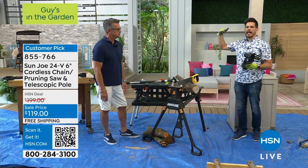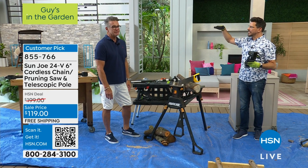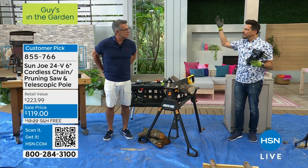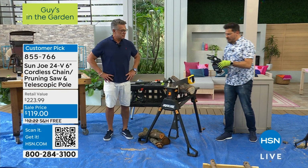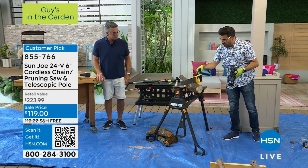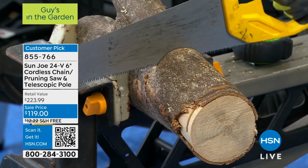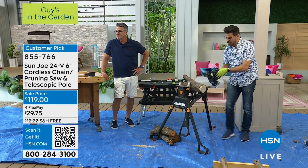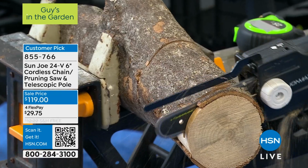Yeah. But for frame reference, Guy, you're a little over 6 foot. I'm 6'1". With that pole, you're going to be able to get 12, 13 feet reach up in the air. Now, I tried to saw this with a regular saw, and you can imagine what happened. This kind of got stuck in there. There we go. I got it out. So, you know, that's kind of old school. Why would you mess with that when you can use a chainsaw?